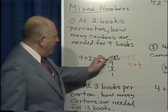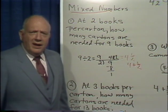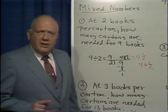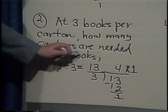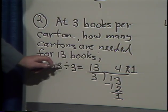And the point that I wanted to make is that 4 with a remainder of 1 can sometimes be a little bit ambiguous. See, let me ask you a different problem, but it's similar, but it's different. Watch. I say at 3 books per carton, how many cartons are needed for 13 books? So 3 books go into each carton, so we're going to divide 13 by 3.